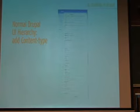Excuse me, is it the Drupal 6 screenshot? Is it? It actually is, but I unfolded it. Okay. Yeah, because it got worse, so it must be better in Drupal 5.